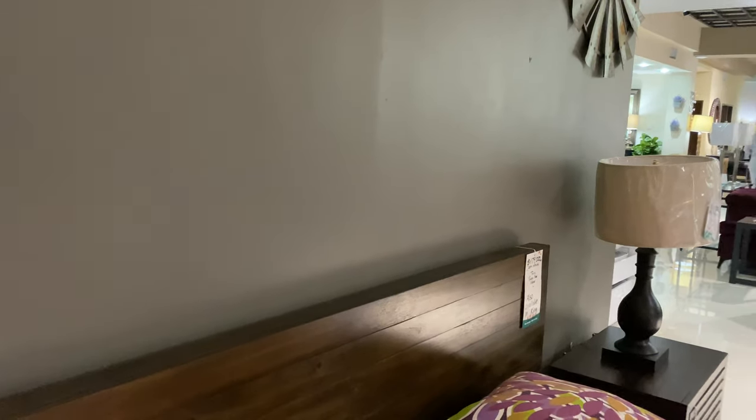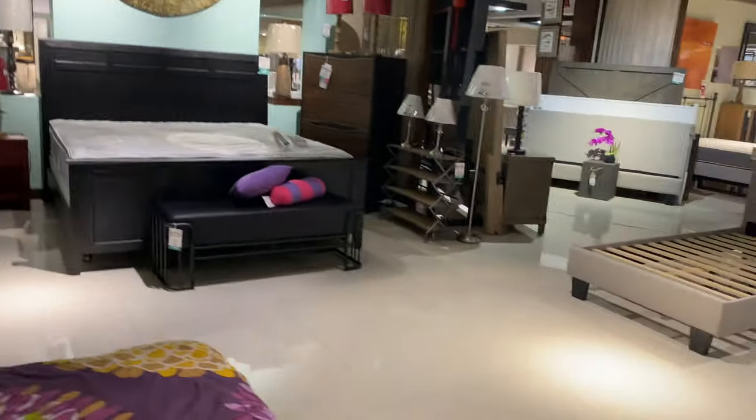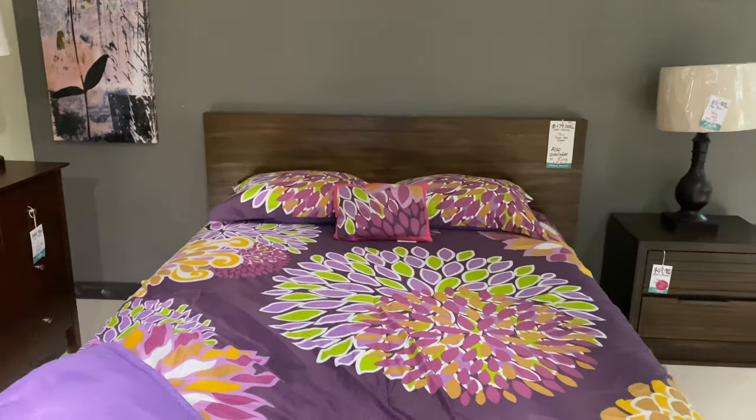Love this whole bed frame. $179,000 plus tax. Like this was not even the bed that was over here a few weeks ago when we had bought our bed.